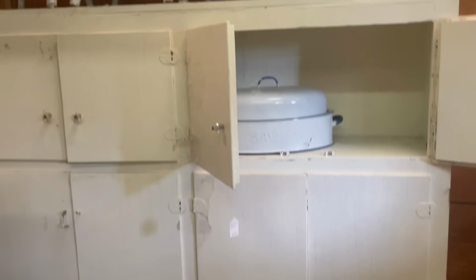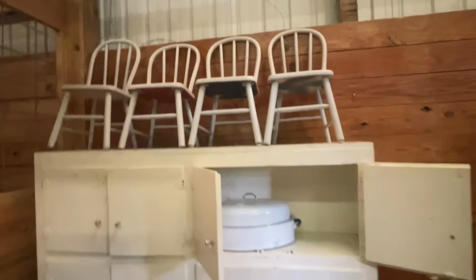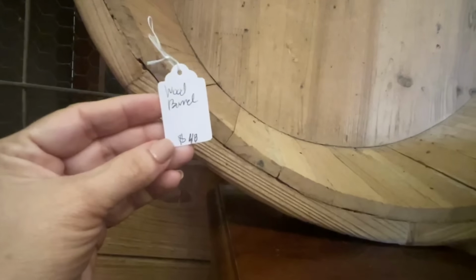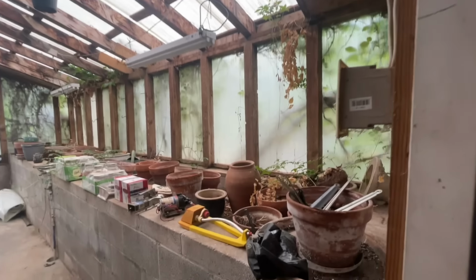And there was a big sort of primitive cabinet here. I thought it was a really neat piece. And these little chairs on the top were just completely darling. I have no idea why I didn't find the price on those and bring those home. My grandkids are a little too big for them, but one day I may have more grandkids and I will definitely need those cute little chairs. You can see that just every time you turned around, there was something amazing.